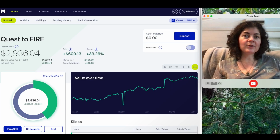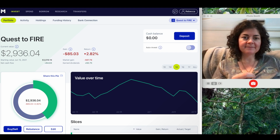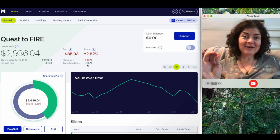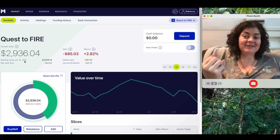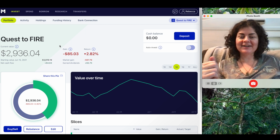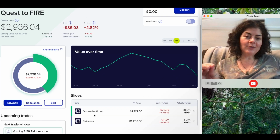All right, here it is. This is my taxable account that I have with M1 Finance, and y'all can see my overall gains over time have been pretty good, but we're focusing on how we've performed the last month, so let's take a look. Last month, not so good. I have earned just a few dollars in dividends. Y'all can see my account is pretty small, so I don't have a huge dividend income month over month, but my overall returns have been down as the market has had a little bit of a downturn here, apparently, over the last month. This account is where I keep my speculative growth holdings as well as my dividend portfolio.